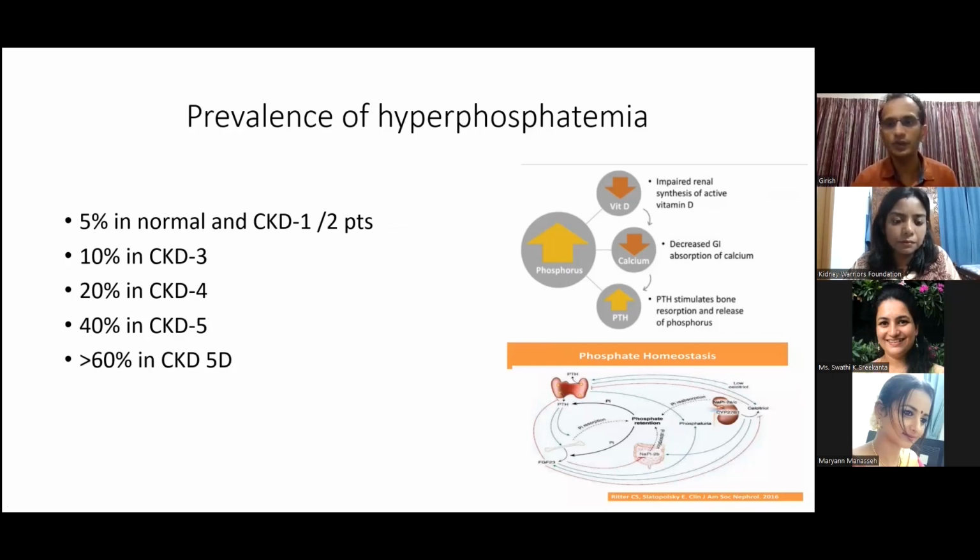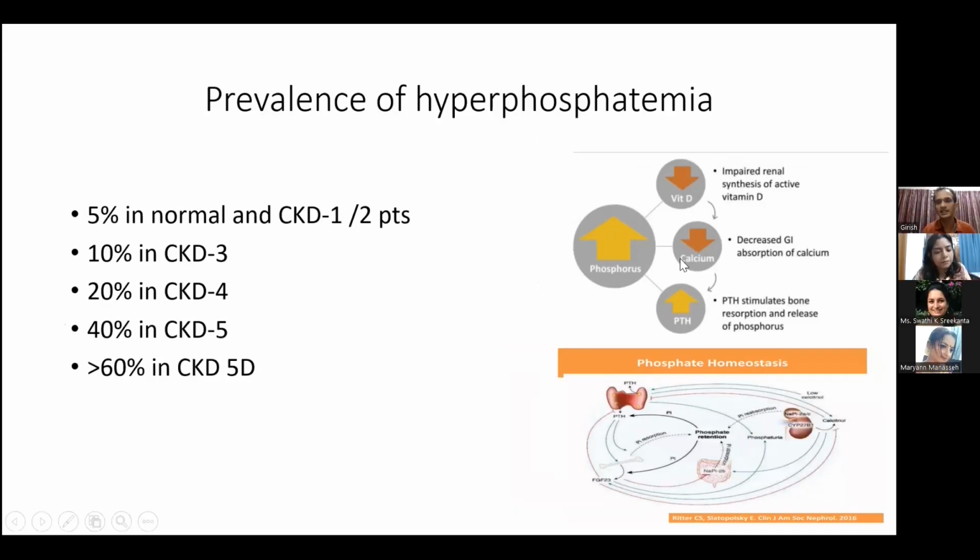Phosphate homeostasis depends on three organs. One is the parathyroid glands, which are small glands located behind the thyroid in the neck, then your kidneys, and then the bowels, and the bones. Between these four organs, phosphate homeostasis has a complex interplay. The root cause of high phosphorus in chronic kidney disease patients is hypocalcemia, low calcium, and the inability to excrete phosphate, which is one of the main reasons why phosphate levels shoot up. Quite often it results in low vitamin D, low calcium, and high parathyroid hormone levels.